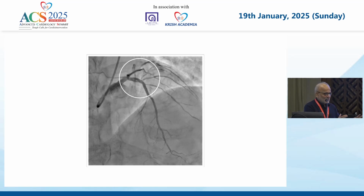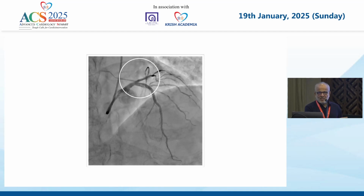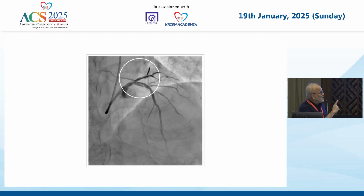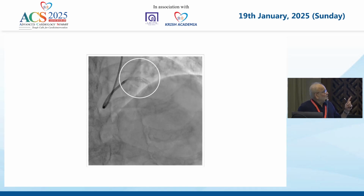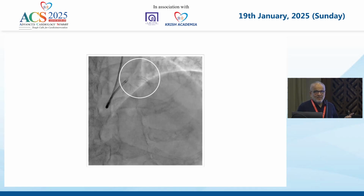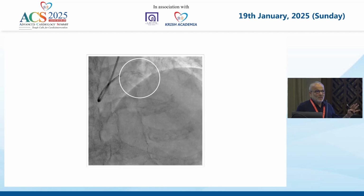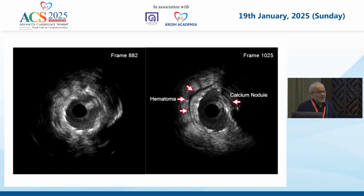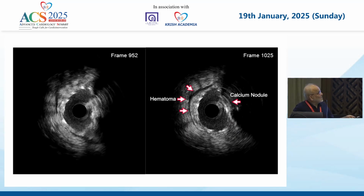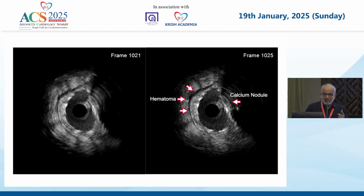Because the time slot was 35 minutes to finish my case, and I hurriedly interpreted the optical coherence tomography image in the proximal area. I thought everything looked perfect. And then the optical coherence tomography catheter was simply refusing to go inside. And I had to use the IVUS catheter, which has better muscle, and I could cross it. And here you see there was a nodule which I missed.